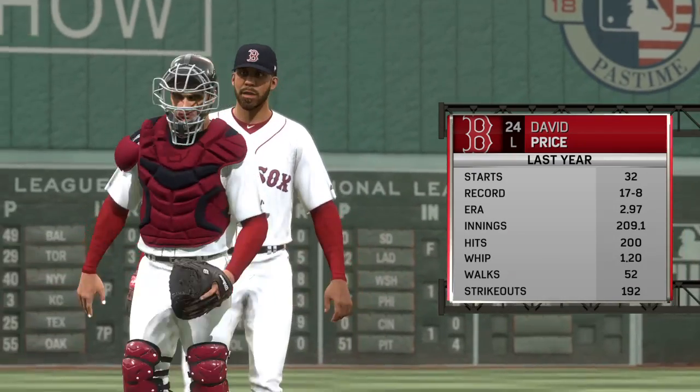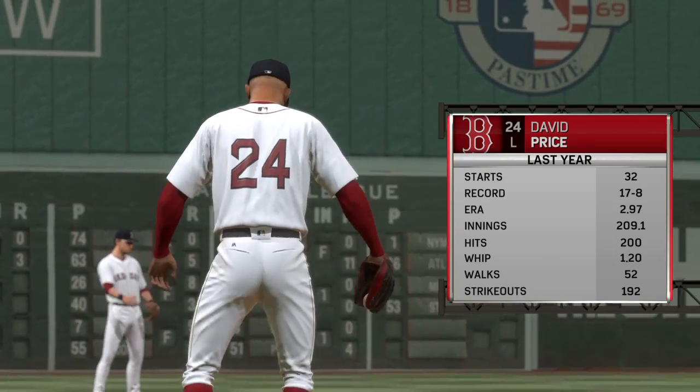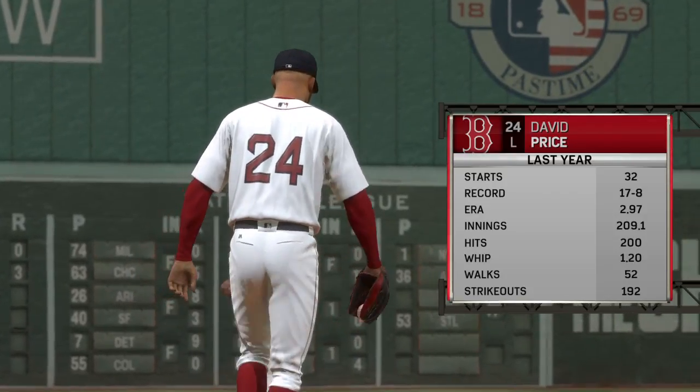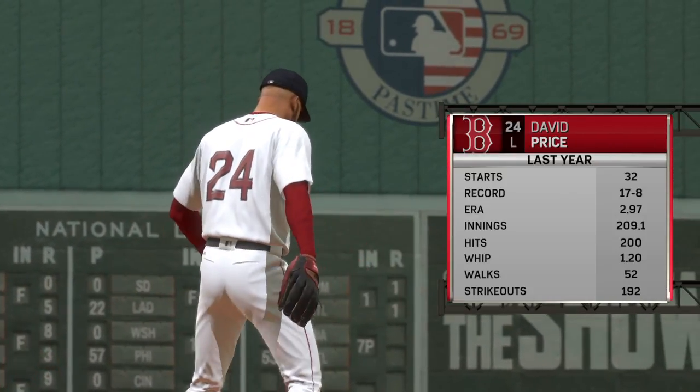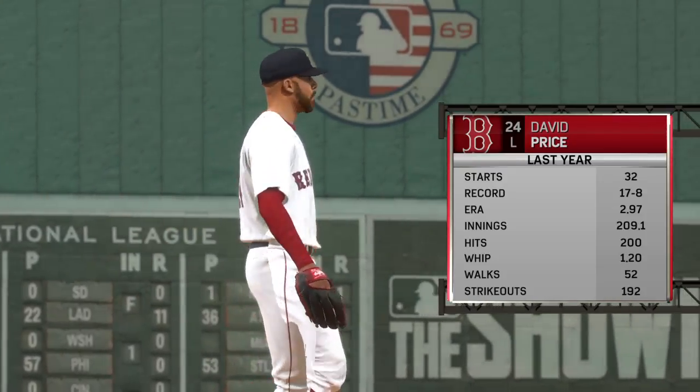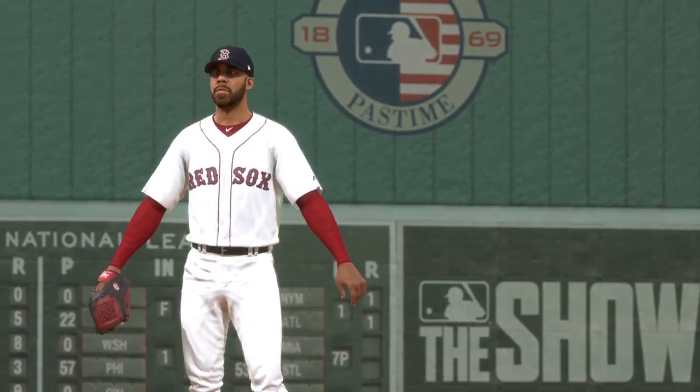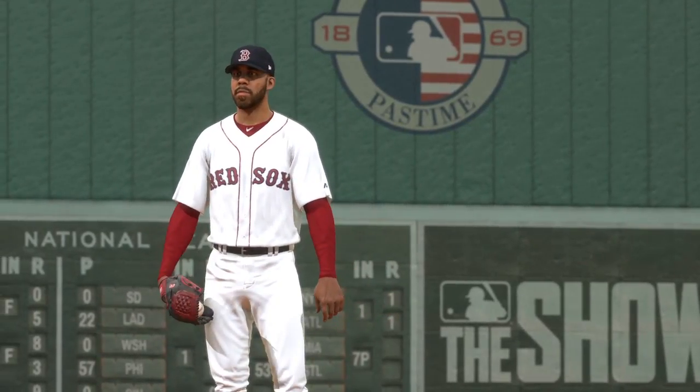David Price gets the ball for the Red Sox in this one. Harold, any thoughts? Matt, last year he was one of the better pitchers in all of baseball. ERA under 3, and as a starting pitcher to have an ERA under 3 tells you a lot about how good and durable he is. So I'm looking for him to have another big season, and maybe that starts with this game right here.